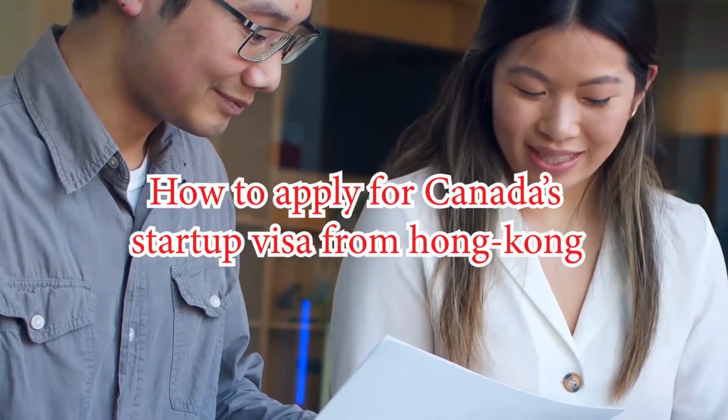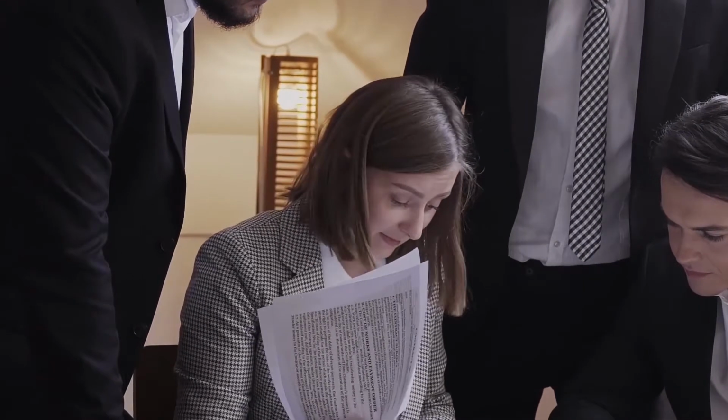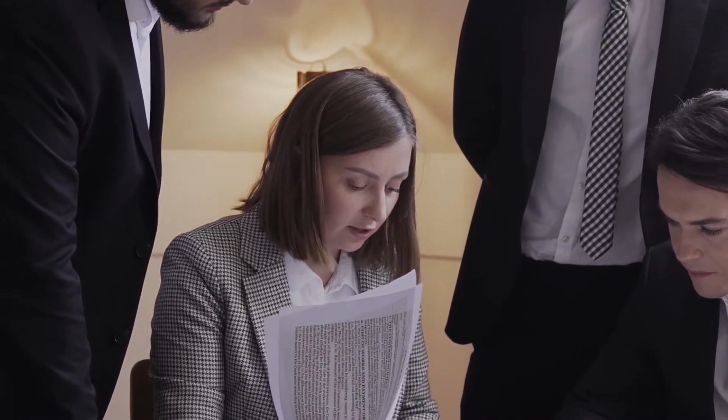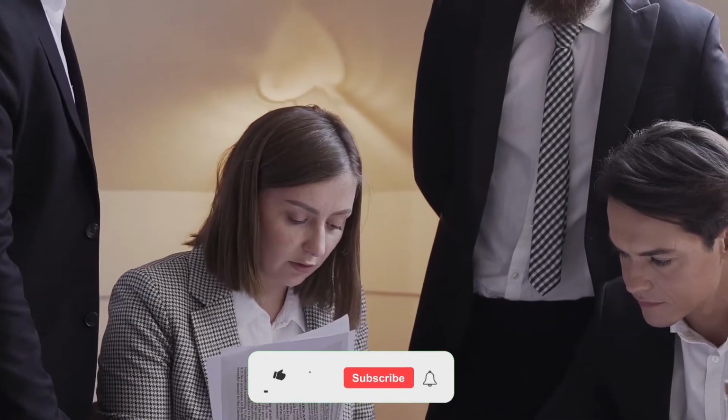How to apply for Canada's startup visa from Hong Kong. The Government of Canada, in light of the clampdown from the Chinese government on the former British Protectorate of Hong Kong, created and started an entry pathway into Canada through its startup visa program for residents of Hong Kong.